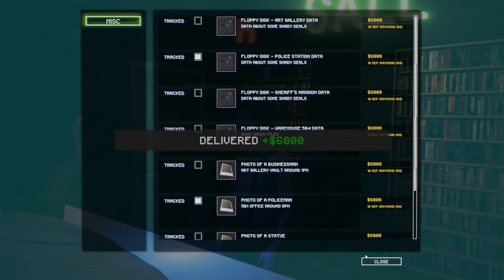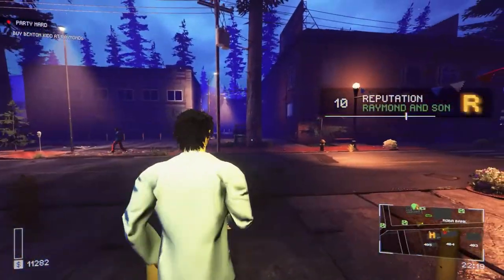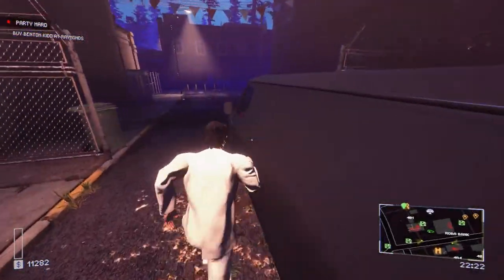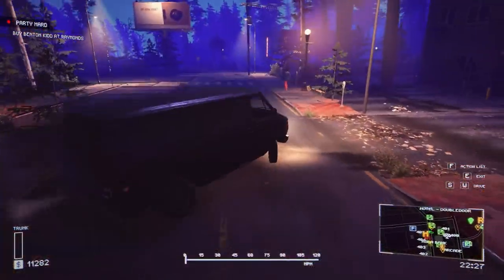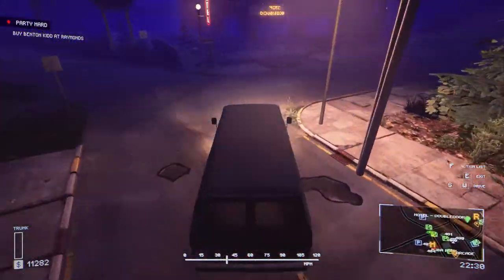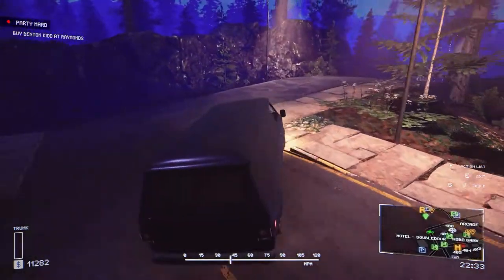There it is. Aha! And we did it! Wonderful. So, we can now go ahead and buy the Benton Kid. That's a lot of money we can earn there, hacking computers, so we're obviously going to have to do that going forward, and we will. But let's get this new car. I mean, who doesn't want a new car?